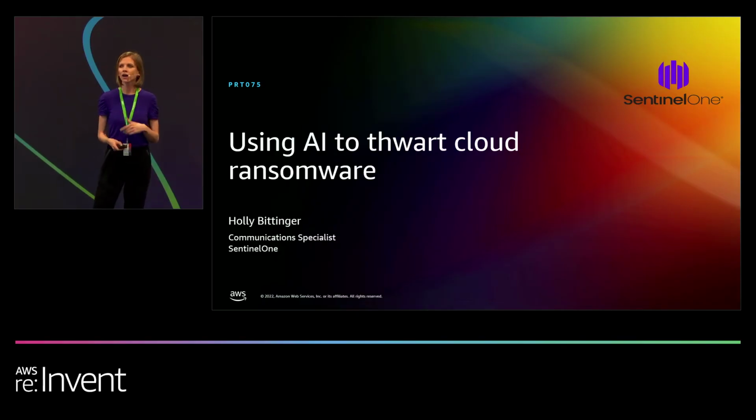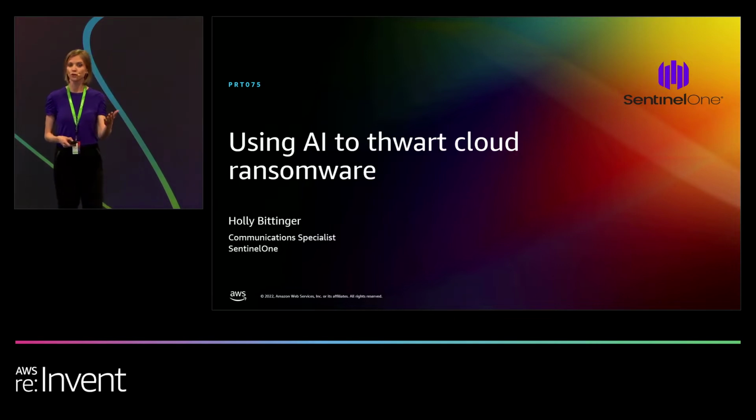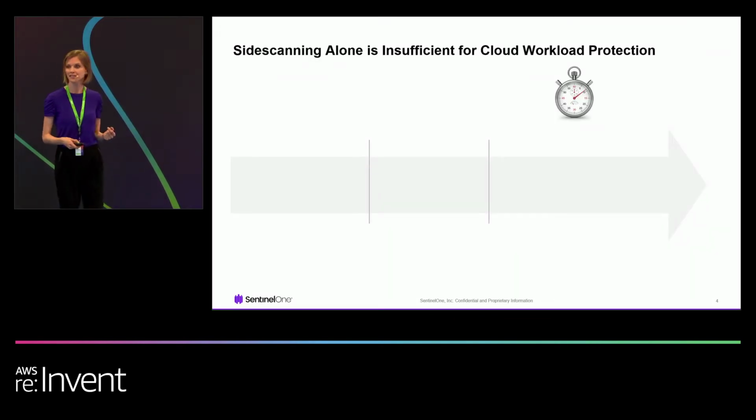You might hear things like they're too siloed, they don't see the big picture, they're too difficult to deploy and manage, right? So I'm here today to dispel those myths, and I hope to persuade you by the end of this brief talk on why a cloud workload protection platform is your best last line of defense in a multi-layer cloud defense strategy.